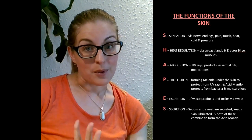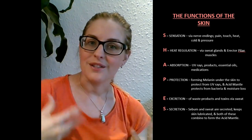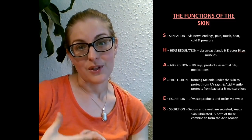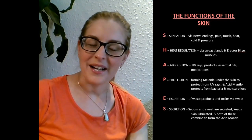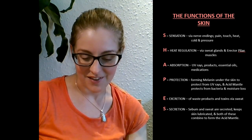The P stands for protection. So your skin protects you from all sorts of things. Obviously it protects your muscles and your organs from the outside world. So your skin protects you by producing melanin, and melanin is what gives you that tanned colour. I have very little melanin. I am pale and pasty white. People with darker skin tones or people that tan well in the sun have more melanin. Their skin produces more to protect them more effectively.